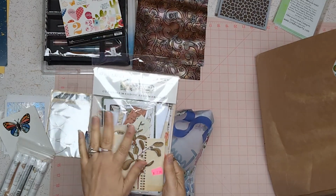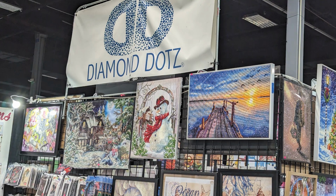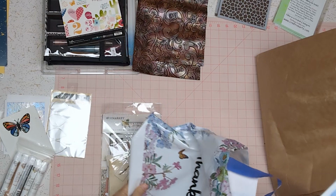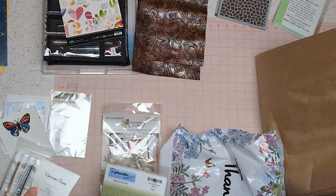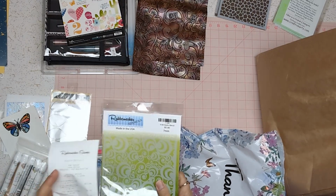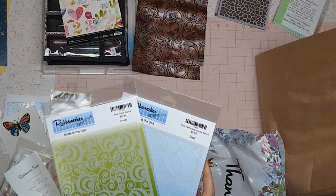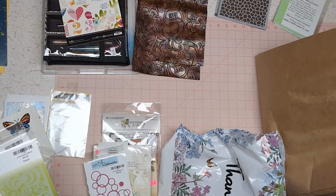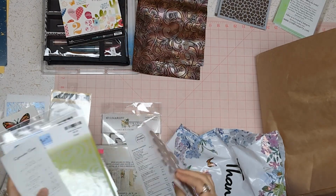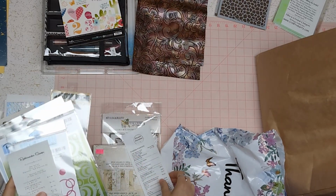Oh, 49 and Market. So this was the same stall that had the diamond dots. I don't do diamond dots. Oh, no, wait a minute, because Rubbernecker Stamps is not what that was. Rubbernecker Stamps was something different. More stencils. See how they're just spirals and circles? Rubbernecker. Oh, and there's the die to cut dies. I'll have fun showing you how to use that.